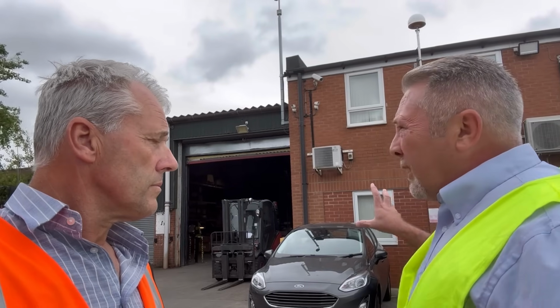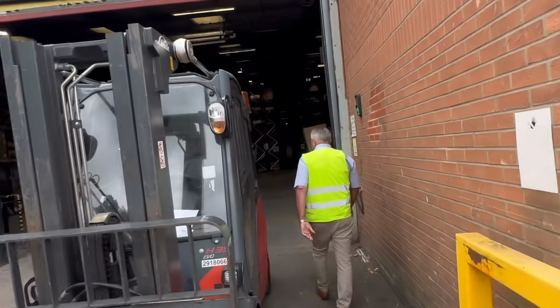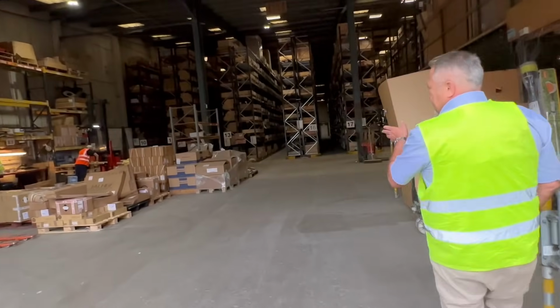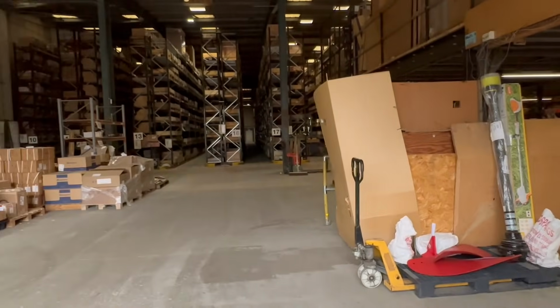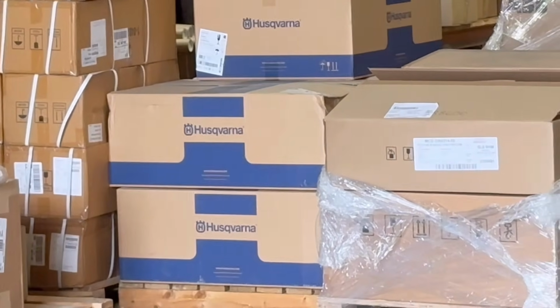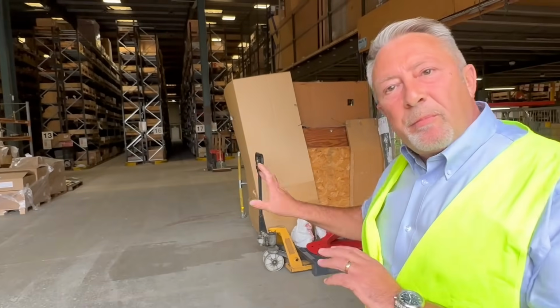We're currently holding at the moment about £7.5 million worth of stock, which is where we've been operating over the last few years. So we do carry a lot of stock. Okay, we'll go and have a look. We've just taken a delivery from Husqvarna. So those goods there, yeah, that's a delivery for Husqvarna. We'll unpack those goods, check everything's okay, and then they'll be put onto the shelf.